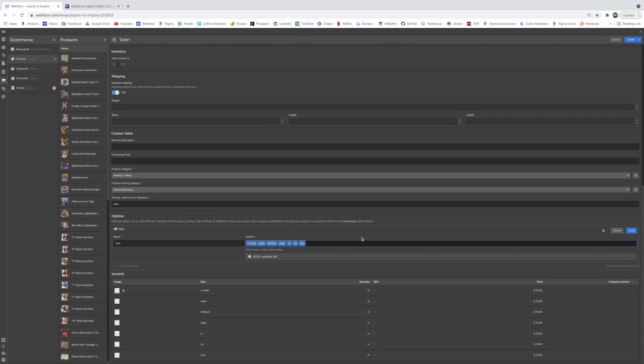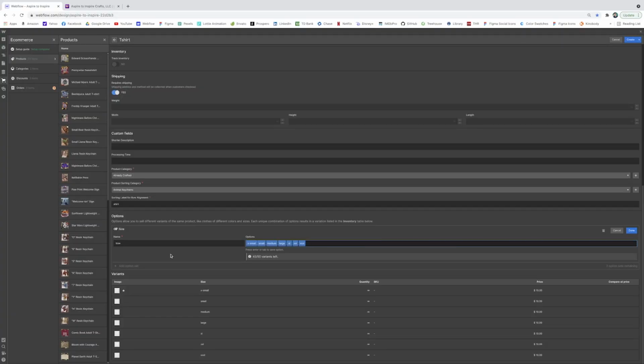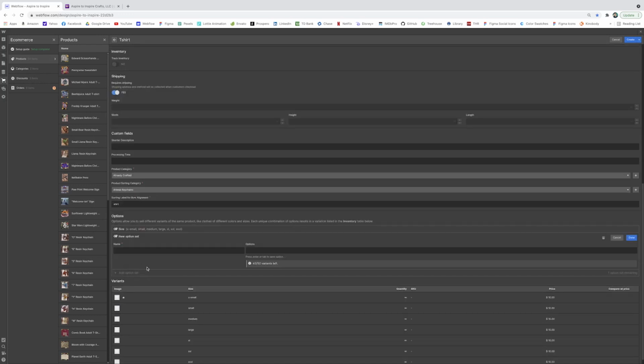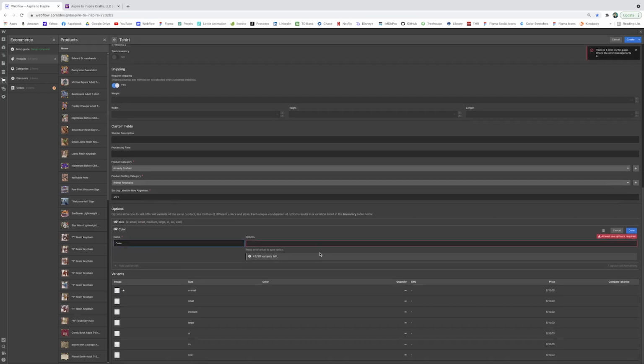So they count towards the overall store-wide limitation, but each product itself only has room for 50 versions of itself. You might think that seems like a lot, but look, size this, so let's say that's all the sizes I need. I'm gonna create a color too, because shirts also have color options. So I'll name this color, and I'll add blue, white as an option, and then maybe green, red color, black, yellow, gray, and then maybe a purple color. But look, now I get a message saying you can't create more than 50 variants for this product.